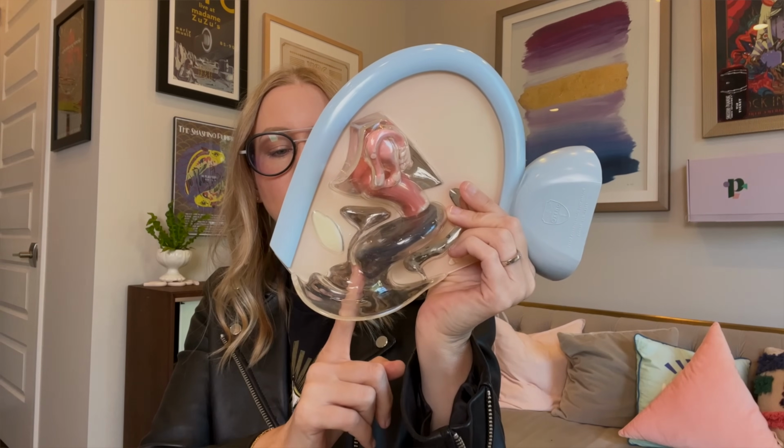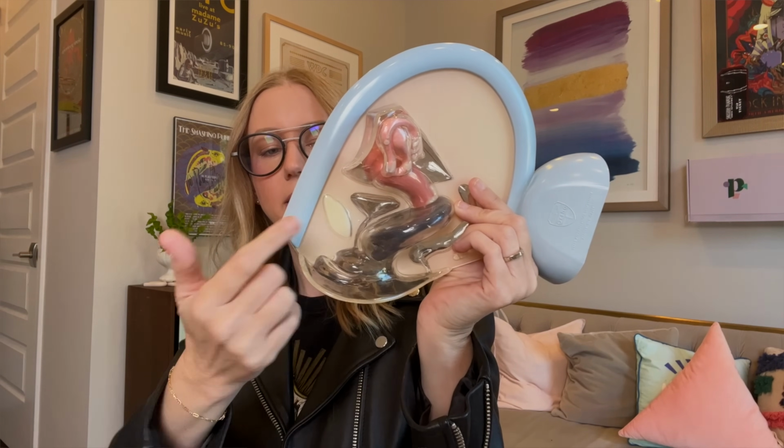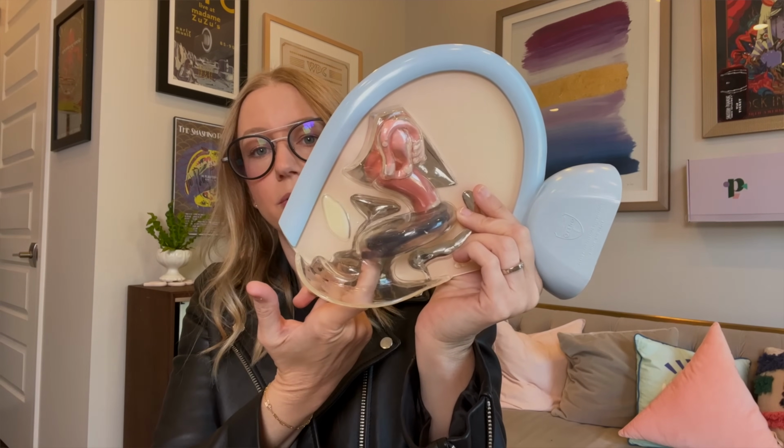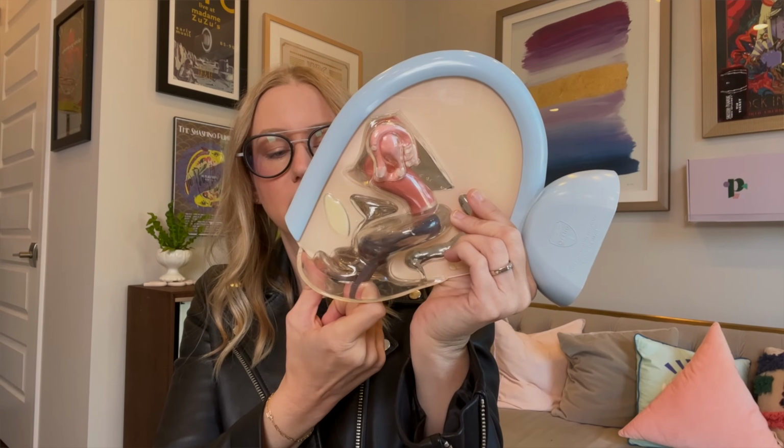You're going to insert it into your body, point it towards your tailbone, and then push up and tuck the front rim behind the pubic bone here. With the Diva Disc, it has a loop. So when it's time to remove, you're going to pull that loop to get it out, and that's it.